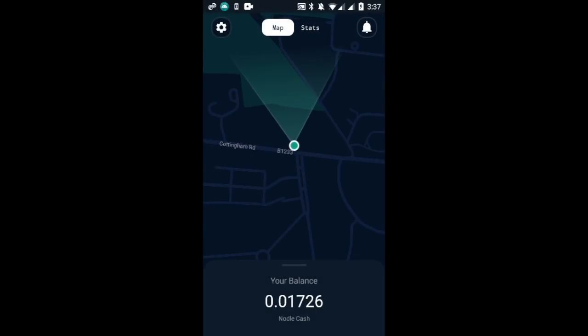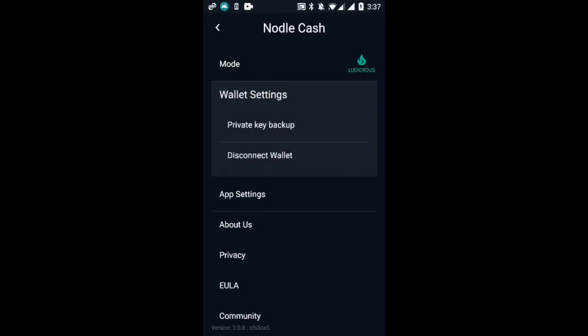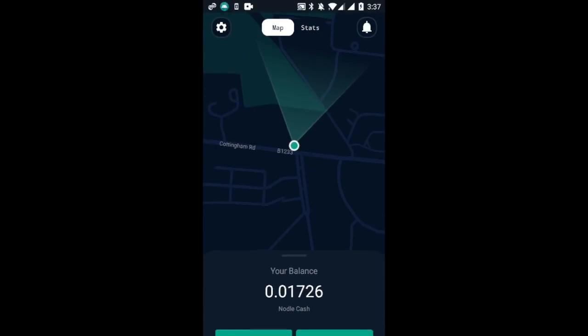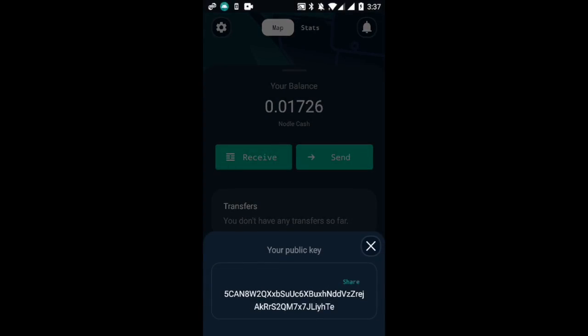Some of the other things to bear in mind: if you click on settings and wallet settings, here you've got your private key backup. It's very important that you make a note of this, because otherwise you'll lose access to any Nodle Cash that you have in your account. When you go on the main page, you can see there that there is a balance. This will take about 24 hours for you to get this, but it allows you to send or receive Nodle Cash. I've actually got my address here.